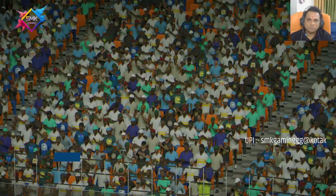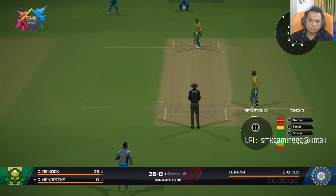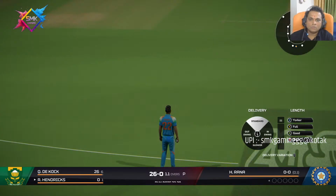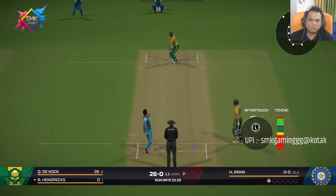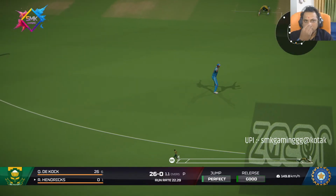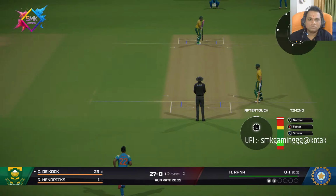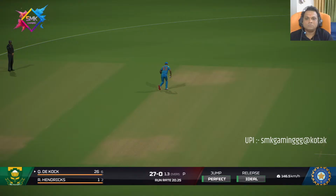End of the over. South Africa 26 for none. End of the first and an exceptional start. Some big shots early on. Can build some momentum easily off that over. Nice shot. Straight to gully. Straight drive, mid-off will cut that one off. Doesn't beat the infield.